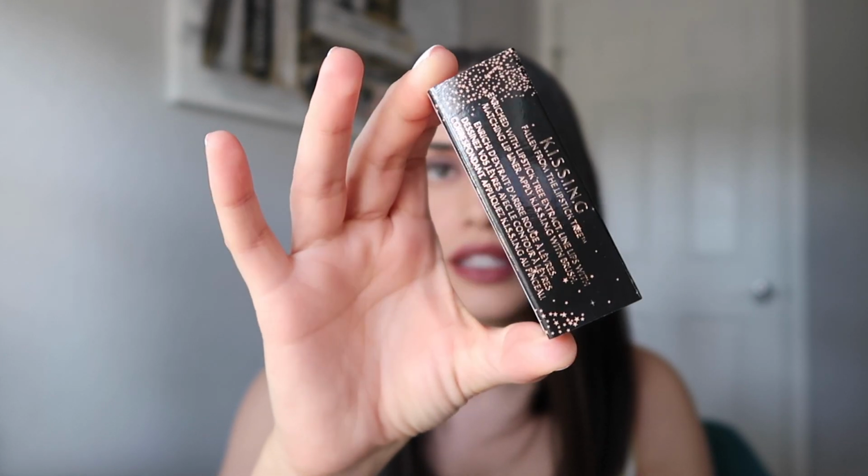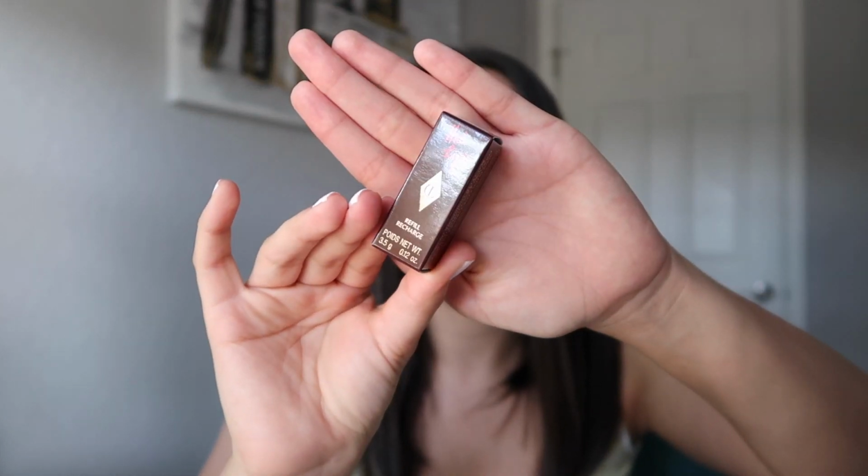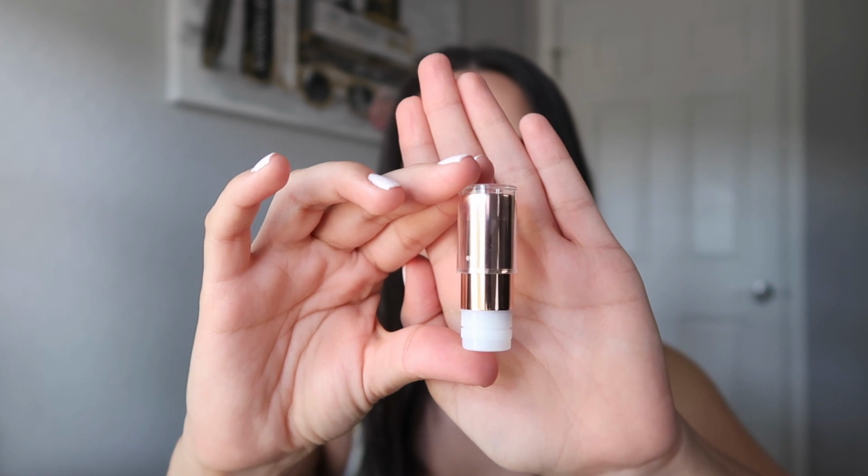So first things first, the last lipsticks that were launched from her where you can customize the case, this is the packaging. These retail for $37 and the refills retail for $24. Now these refills, this is what they look like. It's very tiny.